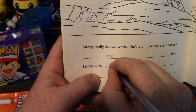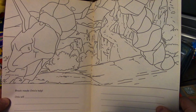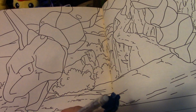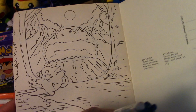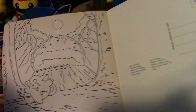Misty really knows what she's doing when she chooses me for a battle with her. You know, let's just skip that page. You'll see it in live action when the movie comes out. Okay, and then Brock needs Onyx's help. Onyx will thrust his way through 2 giant boulders, clearing a path to the cave ahead. Yada yada, my Pokemon Dragonair is going to wrestle Mankey in a natural pool of Pepto-Bismol, and then the grand finale, the Clefairy live in this cave, and today they are praying that I will not be sent to Poke Prison for writing such a horrible story.